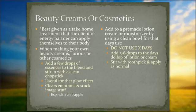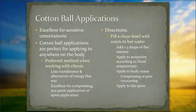Cotton ball applications. This is my favorite way to apply the essences because it's excellent for sensitive constitutions. And for most practitioners, you will have mirror imaging: the type of clients that you will get will be similar to how you respond to the essences. And I'm extremely sensitive to the essences most of the time, but I do require jump starts and really potent treatments every once in a while to move past my precipice points.